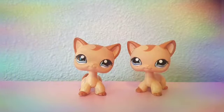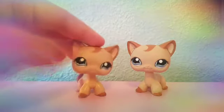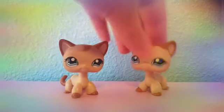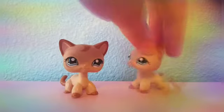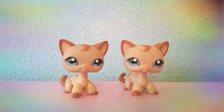We next have a double of this short hair cat, and this is actually another one of my favorites. They're both in really good condition, and this one right here is pretty brand new. All of the ones we got from the garage sale were in really good condition, like new.